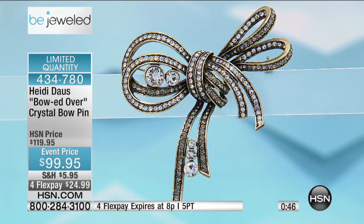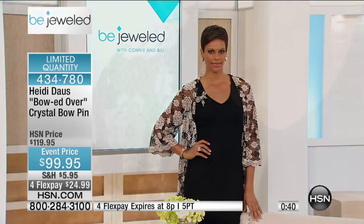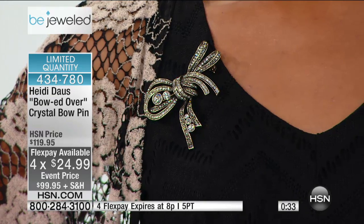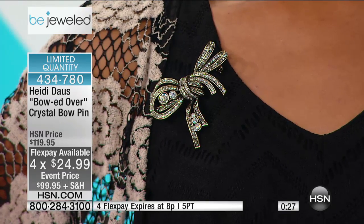A ribbon is so feminine and ladylike, and of course one that is sparkling with these Swarovski crystals. But the best part about it, guys, is that 4 flex pay opportunity of $24.99. Okay, now listen, I'm just going to say this again. There are several hundred of you in the ordering process on both hsn.com and calling us, because we have kind of a system that shows both digital buyers and also people who are calling us.